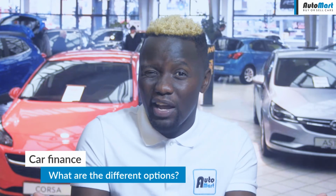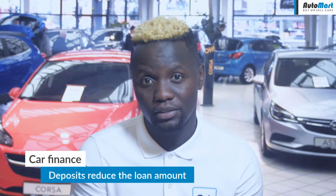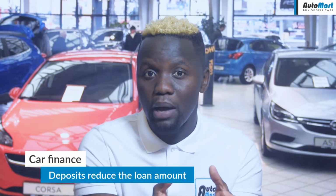What are the types of car finance options? That's a very good question. Finance deals for motor vehicles are structured in several ways over different periods. Some key factors will determine how the loan agreement will be structured that need to be taken into consideration first. Will you be putting down a deposit? Now, deposits are great because they immediately reduce the loan amount you will be paying the interest on.